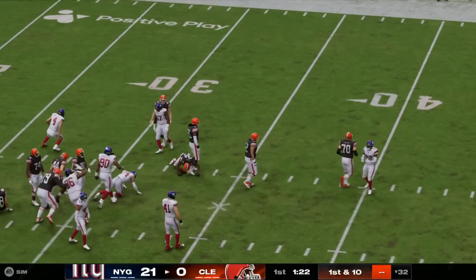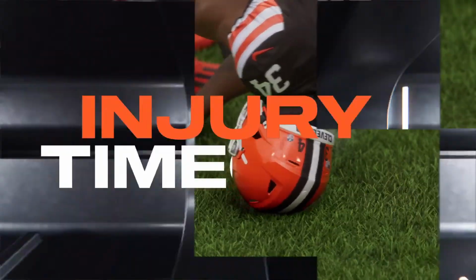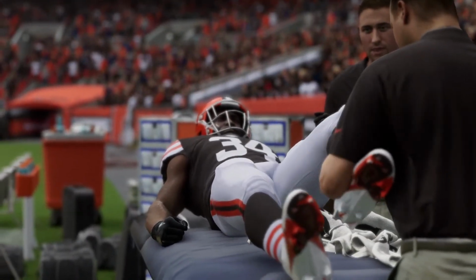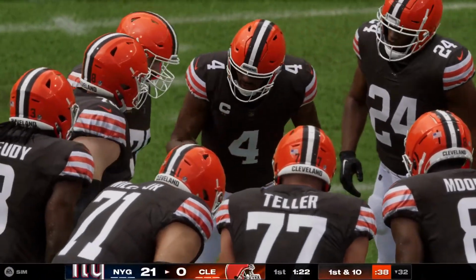A solid return, pretty good field position. They'll start at the 32. And now it looks like he's in some discomfort after being tackled at the end of that return. Well, now they're going to come out and take a look at this injury, and we'll be back in a moment.